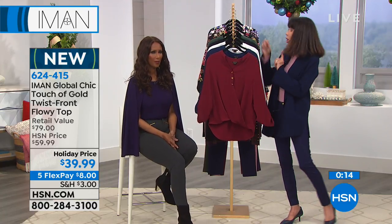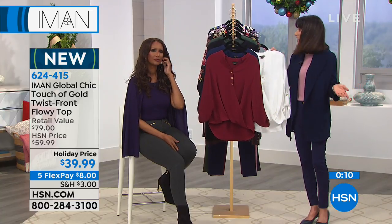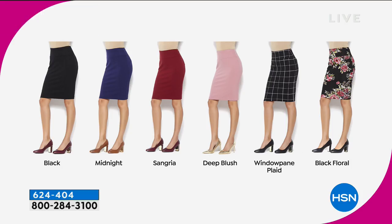All right, so stay here. Cream will be the first to go. We're going to remind you of the skirt because we had the first airing of it in our last hour and you loved it. And the window pane, I think, is almost completely gone, but the two prints were the window pane and the black floral.